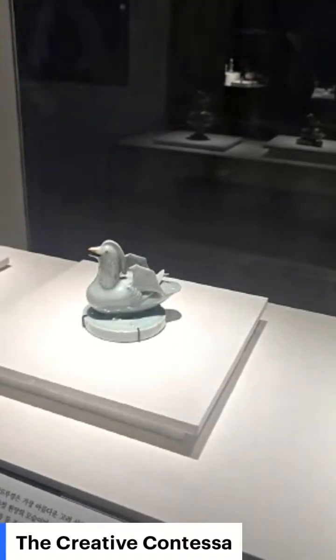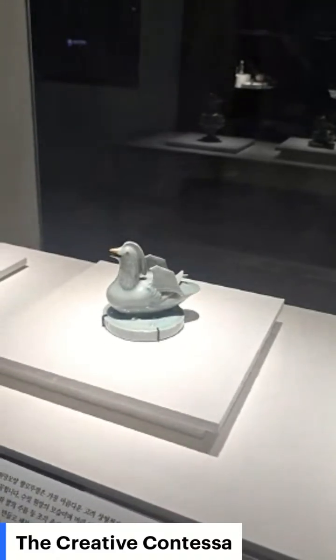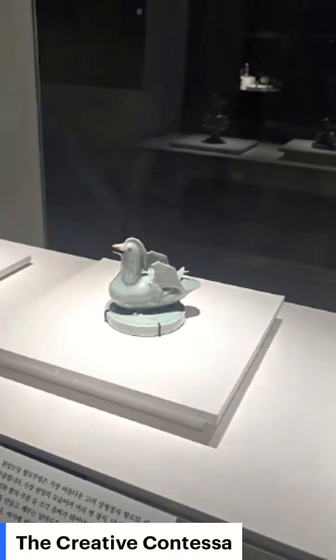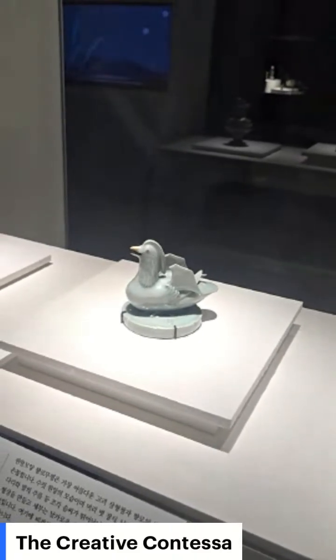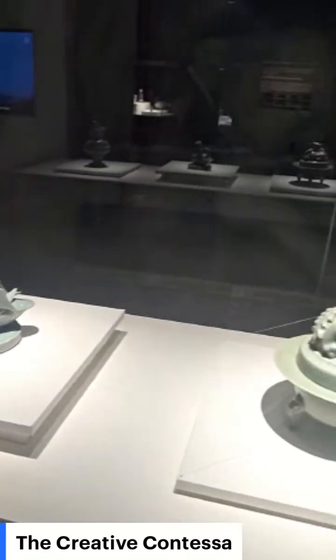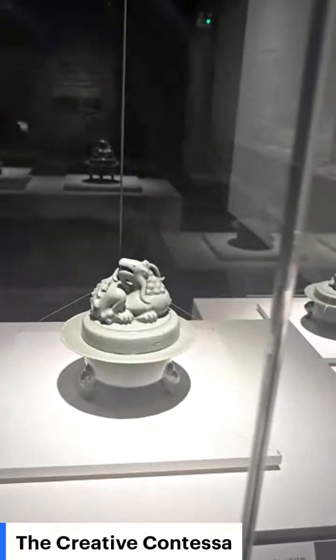Another incense burner. This is the incense burner lid. The bottom part has not survived, apparently. So it says that a jade colored glaze was added to enliven the figure, which is why it's actually a different shade than the other two.